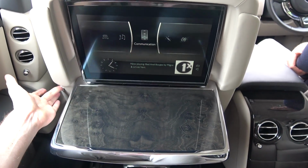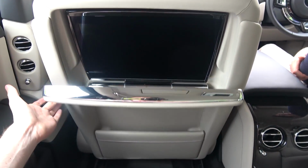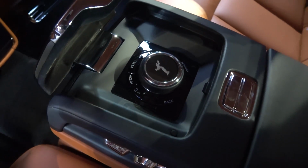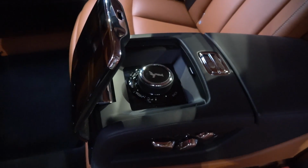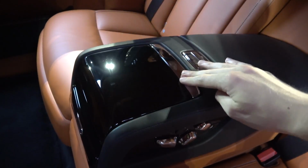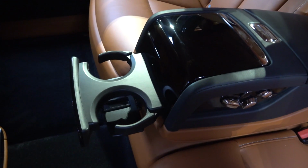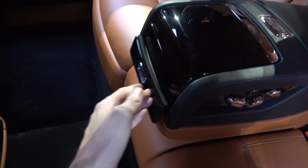The screen and picnic table can be folded back by depressing and holding the button found to the left. The control panel can then be concealed again by easily folding the lid back down. Below and at the front are two deployable cup holders, and on the sides, the adjustment controls for the rear seats.